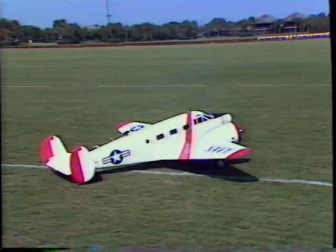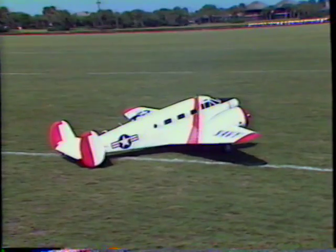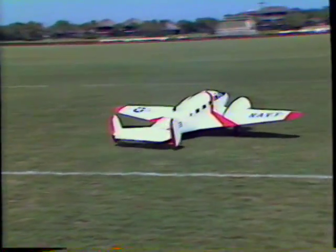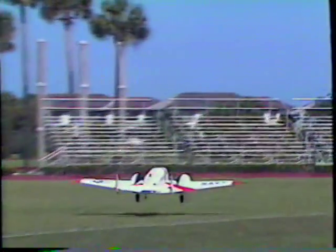I wouldn't call it a trainer, but anybody that can fly anything above a trainer would have no problem flying the Beech. And it is an impressive airplane, like you say. This one has 2 Quadra 35s in it for power. We have another one we're flying that has 2 Zenoah 38s, and they both go equally well. And it is acrobatic. It just makes a beautiful airplane.